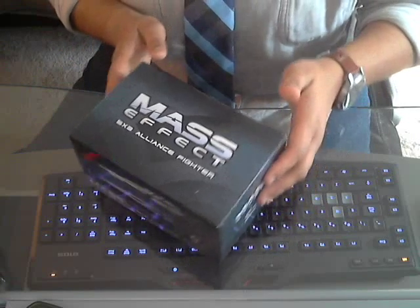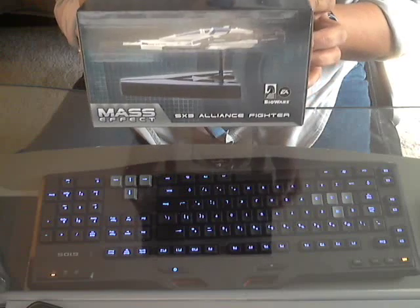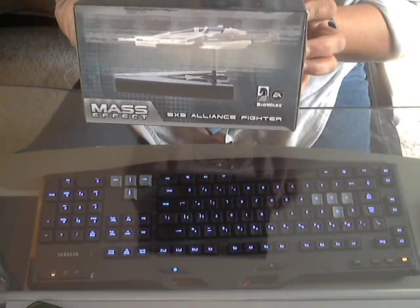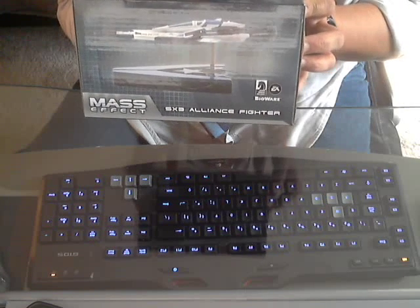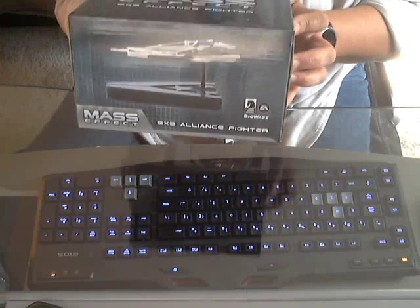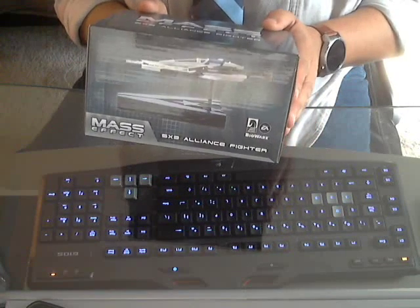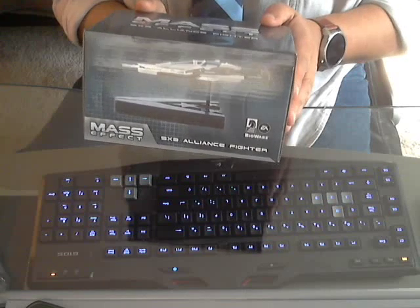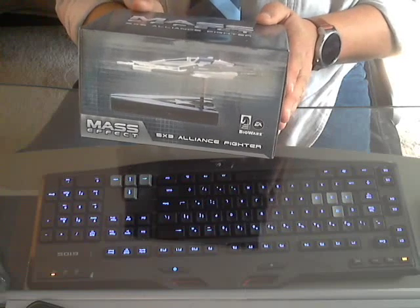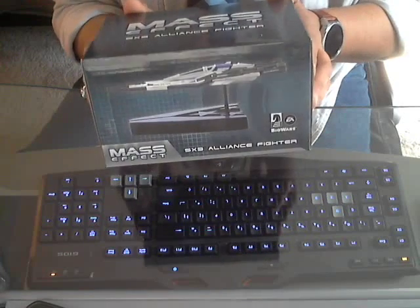This is actually an SX3 Alliance fighter that was in the video game, where you see the big battle when the Alliance and all their allies, alien and human and everything alike, are going up against the Reapers at Sol, or Earth, in the Sol system. And these are the fighters that you see there. They take off from the big ships, and you hear Shepard wait for a little bit, and then she says, or he says, I always play a female, but you hear her say, "Fire!" And then these little ships take off.